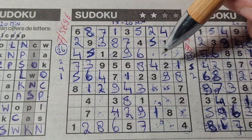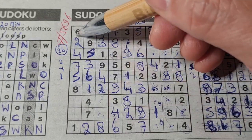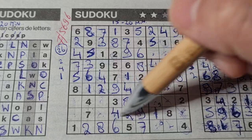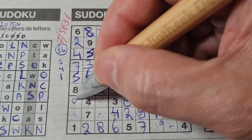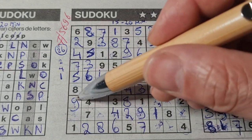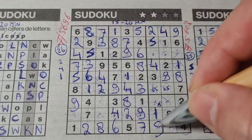Then 9 in the third column, 9 in the second column. So in the first column, the only 2 places left for the 9 should be here or there. We see a 9 in this row, no 9 there, 9 should be there. I've marked those 2 boxes earlier with a 9. Now we have a 9 in this row, so this box can be 9 and more. That box should be a 9.